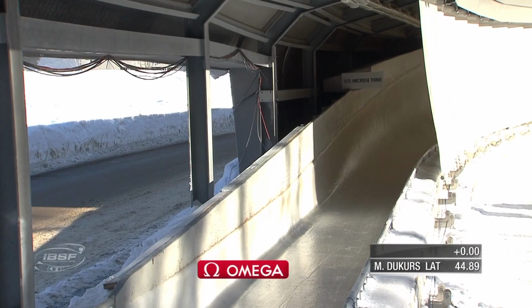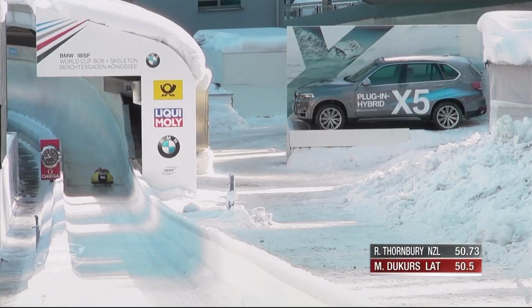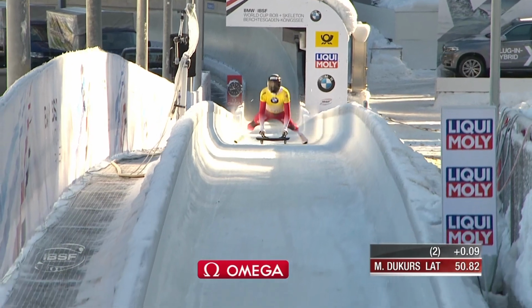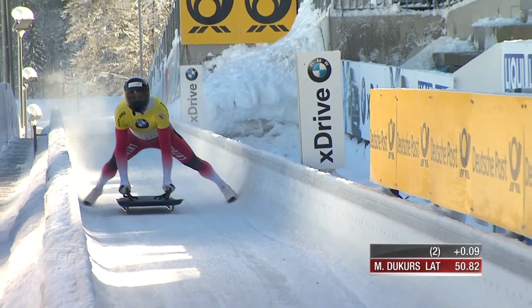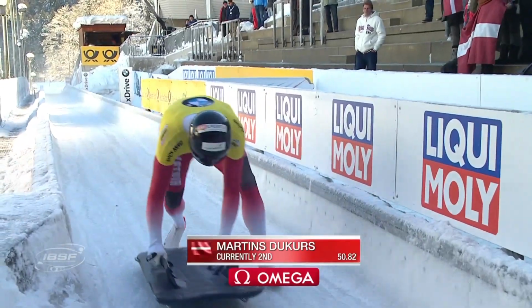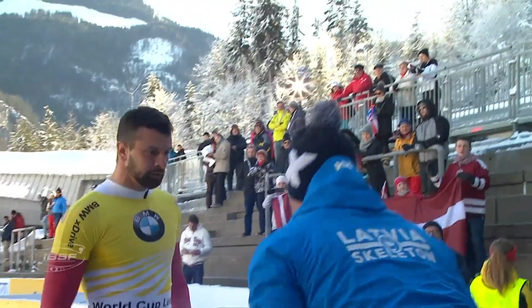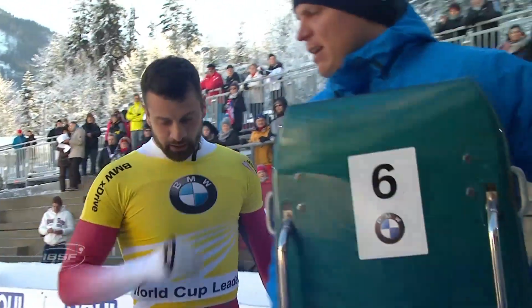This isn't that good, Reese Thornberry. For the line, this is pretty shocking. Reese Thornberry is going to lead after Martin Stukurs has gone down. First time. Look at this. Look how shocked the coach is. That's the first time that Reese Thornberry has ever even come close to him, and he beat him. Wow, we're a little shocked here. Yeah, well, look how still the Latvian fans are behind.